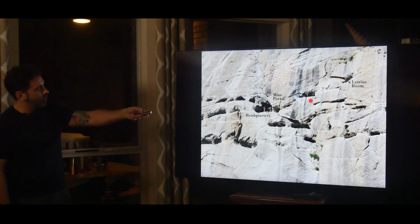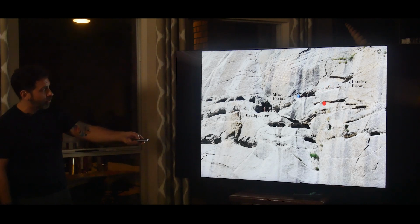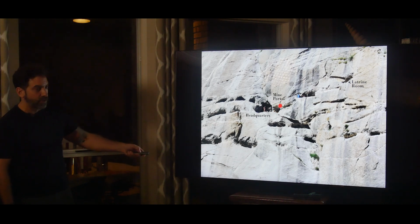So that's the bathroom over there. They hike across this little bridge here, which is straight down with no ropes, no nothing. They just cling to the wall and go over here, and that's where everybody decides to use the bathroom. This is the mine portal. This opening right here, that's where the king of Cashmere was found. Straight in there, about 30 meters.